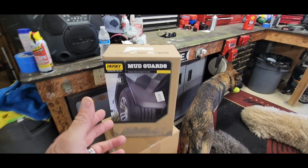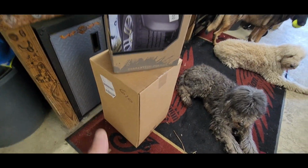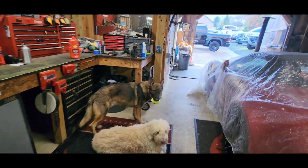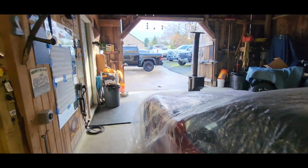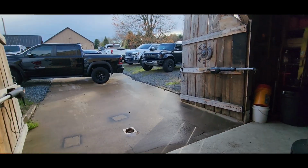Look here. I got some Husky mud guards, and I got some WeatherTech mud guards. Now the debate is, here's the debate. It's freezing up here, man. It is cold. It's really cold air, but here's the debate.